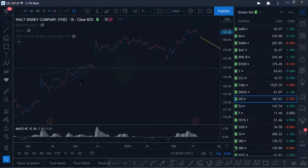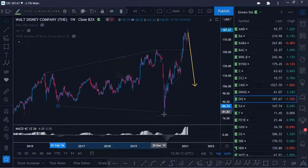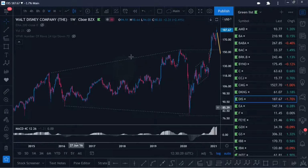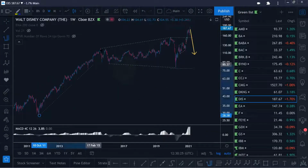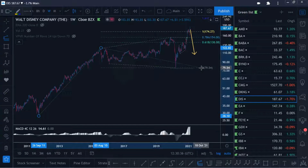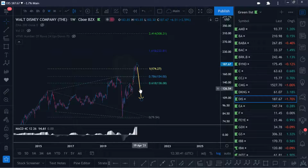Disney, I'm happy to look at this as an expanding flat, given the structure within it. So I know I was looking at this differently previously, but I've gone back to looking at this as an expanding flat with upside. And as you can see, it's a nice long correction for that as your impulse. But again, if that's the case, this is your impulse, A, B, C, D, E, or just an expanding flat, however you want to look at it. We're sitting really at the top of that structure. Maybe we get extended, but we're sitting at the top of that structure and should see decent correction.